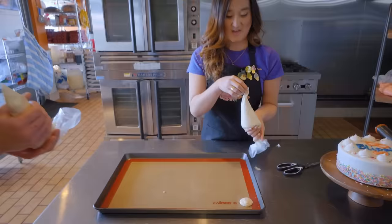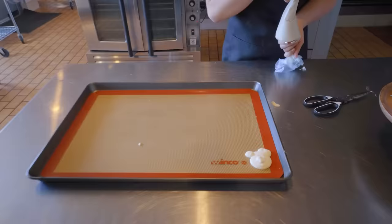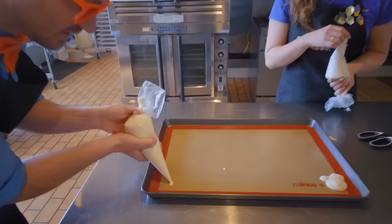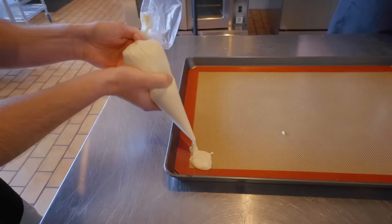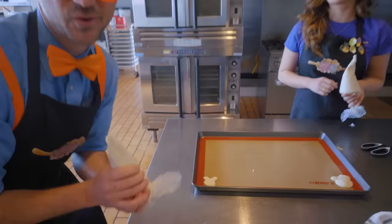Okay. That is not how I want it. That's funny. That's okay. Okay, I see it. Yeah, the head and then two ears. Here, let me try. All right. There we go. Yeah, it's just like that. And then one ear, two ears. Perfect. That's going to be one great cow.